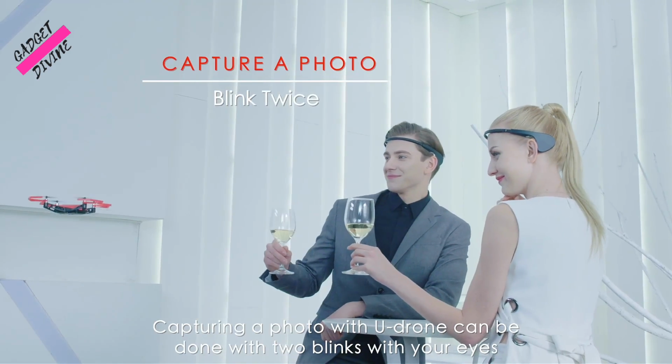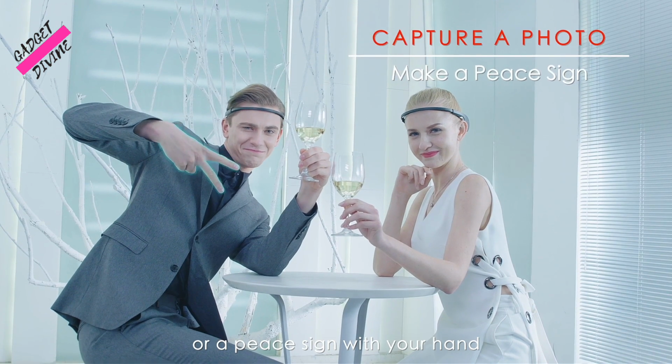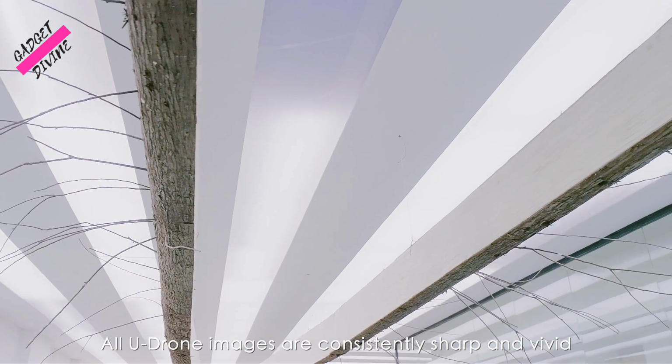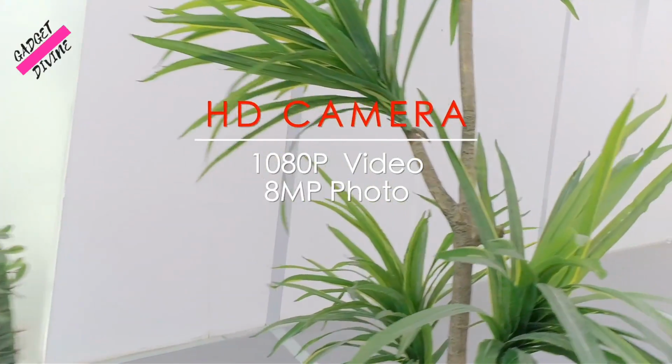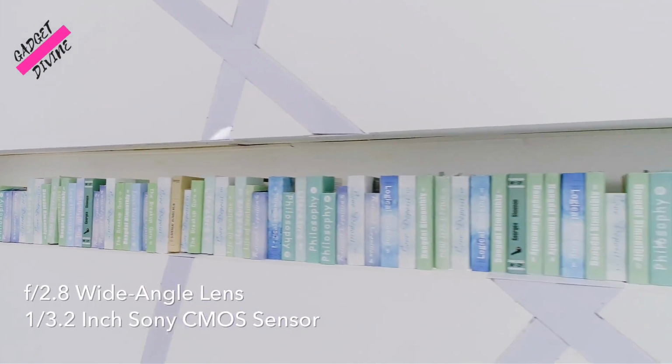Capturing a photo with U-Drone can be done with 2 blinks with your eyes, or a peace sign with your hand. All U-Drone images are consistently sharp and vivid. The HD camera shoots stabilized videos at 1080p and stunning still images at 8 megapixels.